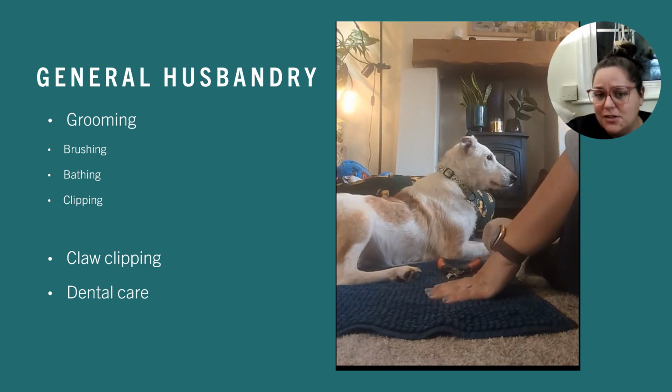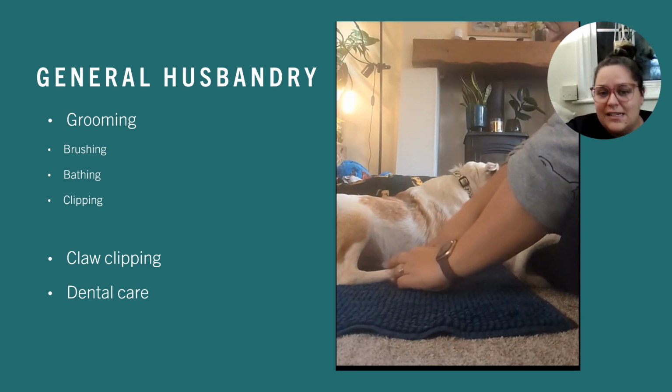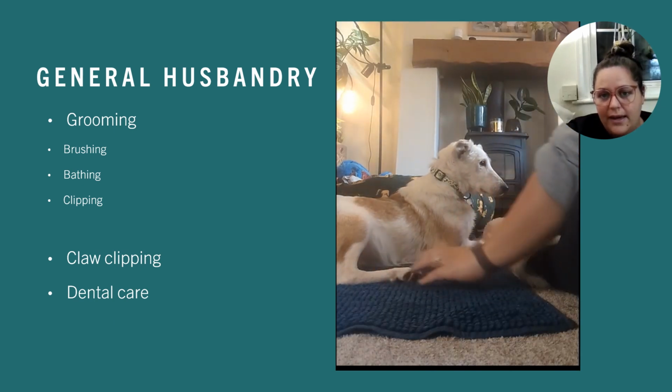And one of the bits that people tend to struggle with is the back feet, because the dog always wants to look at you when you're doing their claws. So we've had to teach her to do it down, angled away from us, so that we can get access to her back legs. Sometimes you can do this with a second person, it can work either way.